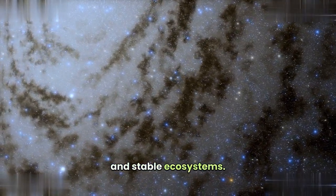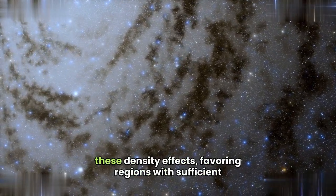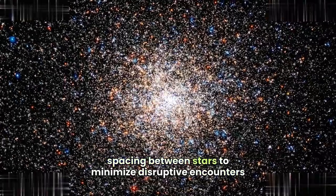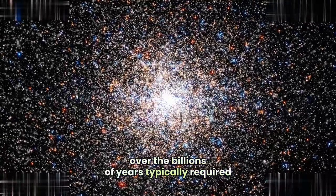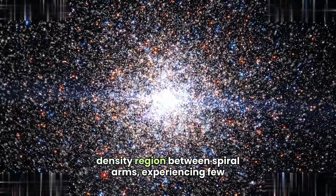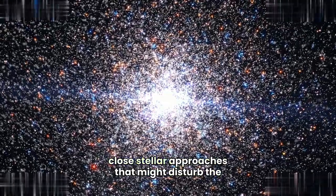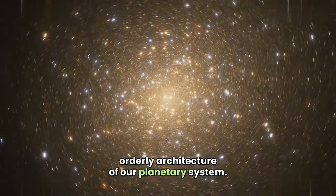and stable ecosystems. The galactic habitable zone concept accounts for these density effects, favoring regions with sufficient spacing between stars to minimize disruptive encounters over the billions of years typically required for complex life to evolve. Our Sun resides in a relatively low-density region between spiral arms, experiencing few close stellar approaches that might disturb the orderly architecture of our planetary system.